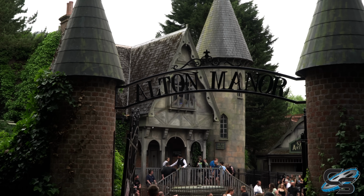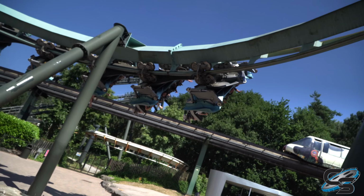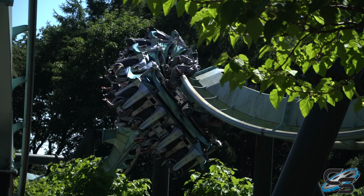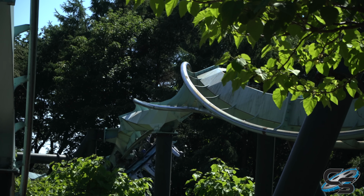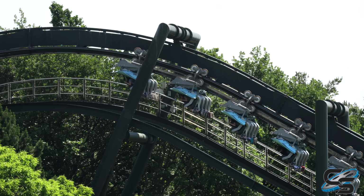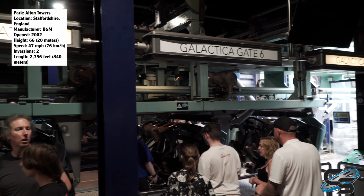But if you're familiar with Alton Towers and its history, then you know that just the fact that this roller coaster exists is pretty dang impressive. They have a lot of restrictions that they have to get past in order to make a big thrill ride happen. The biggest stipulation being they can't build above the tree line. So how do you build a thrilling roller coaster when your max height is only 66 feet? Well, you have to get creative.